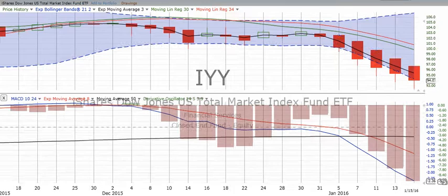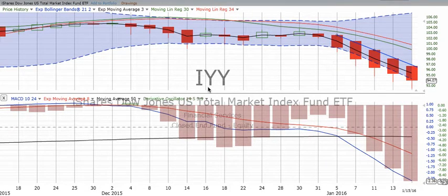We always start with IYY, and how did it end up the week on Friday? Down, down, down. Another 2.18% down for the day. Now, we always look at our two-day candles.